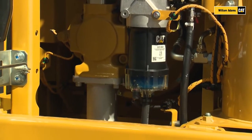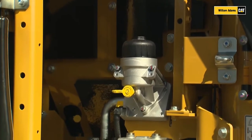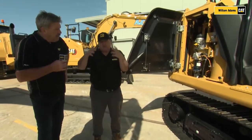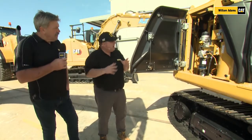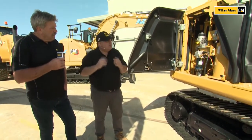It is so simple. The magic of Next Gen from a hardware perspective, in terms of the nuts and bolts of the machines, is we went from having hybrid systems and very complicated hydraulic systems to try and get more efficient, to now we've turned that 180 degrees and we've gone simpler. And we've been able to do that on the Next Gen because we're the first mainstream manufacturer to have electro-hydraulics.